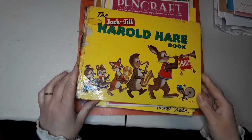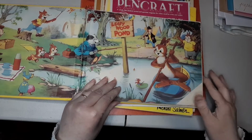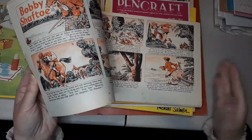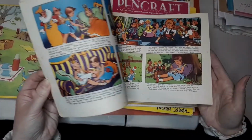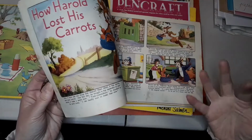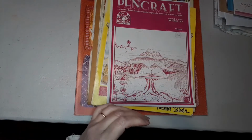Then I got this, the Jack and Jill Harold Hare book, 1960, and again, just the illustrations are gorgeous. And so it's one of those styles where you get the limited colour palette, the odd one that's in full colour. And it's got that real funky, old, musty smell. So that's cool.